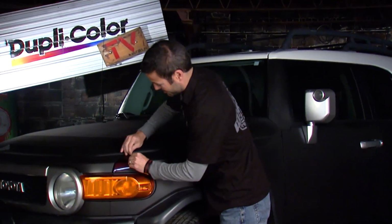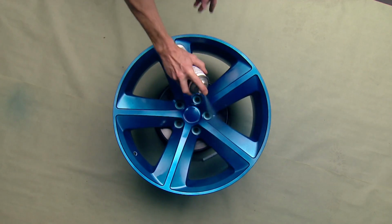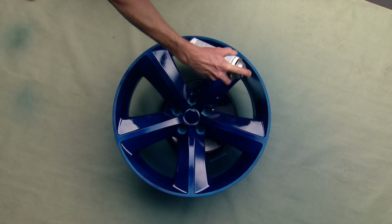simply peel it off. Custom Wrap is available in 6 neon colors, 2 glow-in-the-dark, 4 satin finish colors, and available in both matte and gloss clear. Our largest color offering is in the matte finish, and it continues to expand to over 20 colors now with the launch of our 5 new midnight colors.